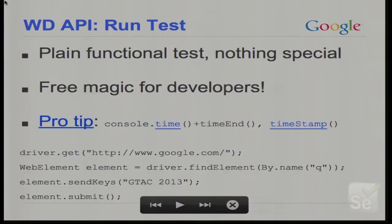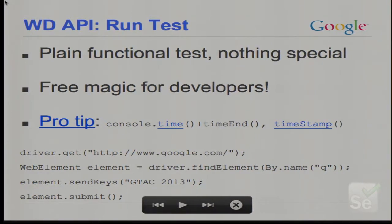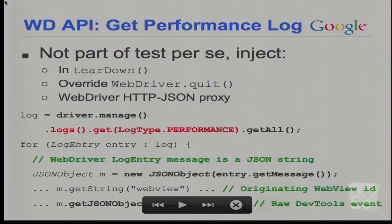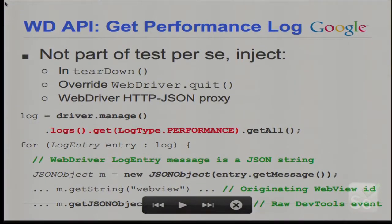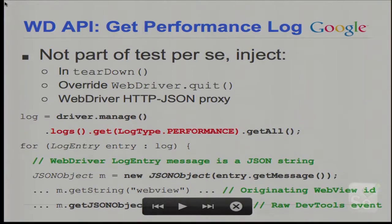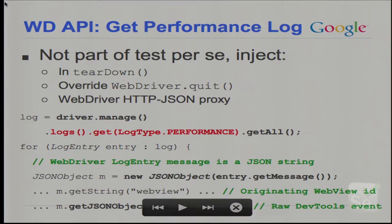And then you just run your test as it is with no changes. There are some pro tips on how you can put stakes in the ground for better post-processing afterwards, and there are different techniques for that. And then at the end of the test, you query the logs back, and there you have your performance data that you can store on the side and have your pipeline that looks at regressions, graphs your results over time, and so forth.